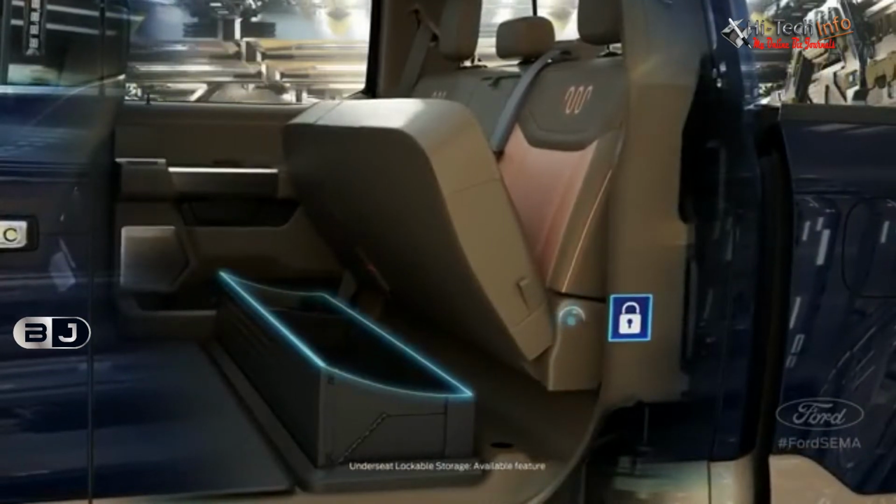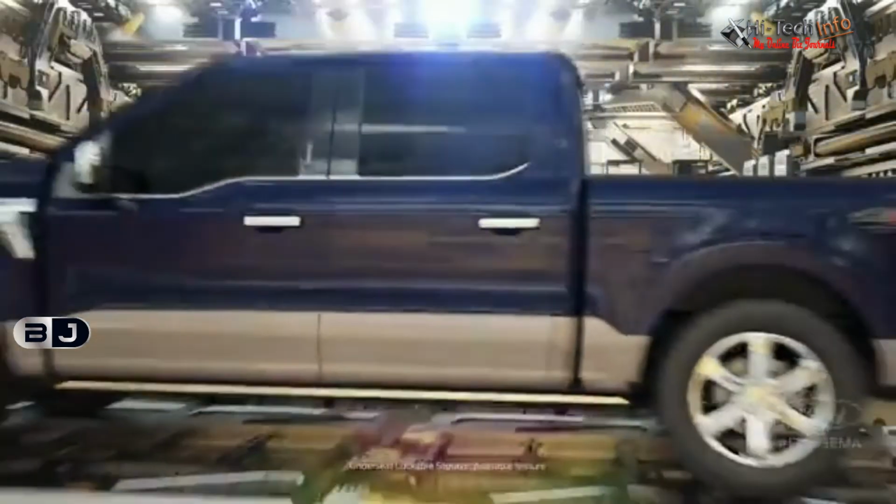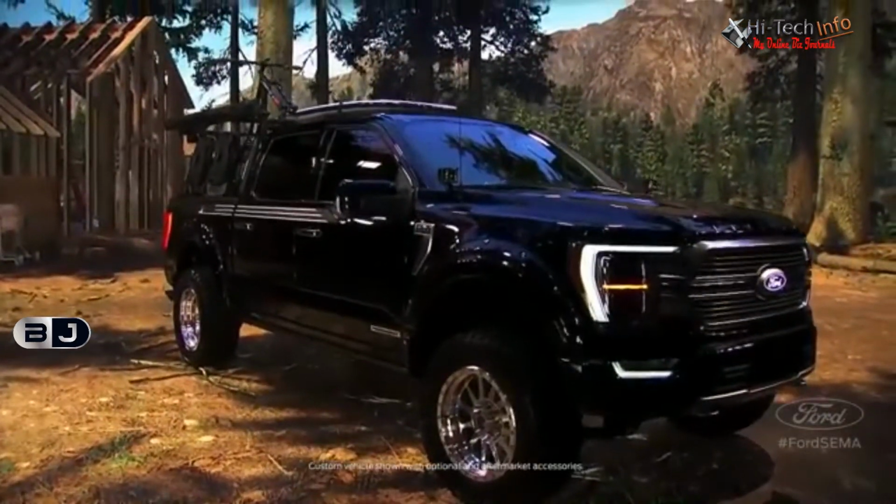With Pro Power onboard, the crew at BDS Suspension have equipped the truck to be a mobile metal shop for serious fabrication in the middle of the wilderness, or an awesome weekend base camp for fun.